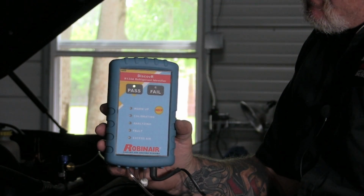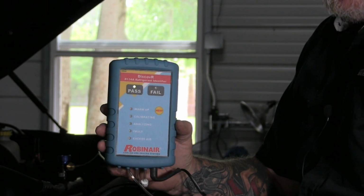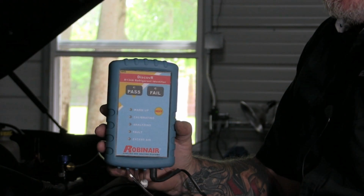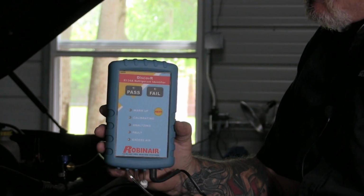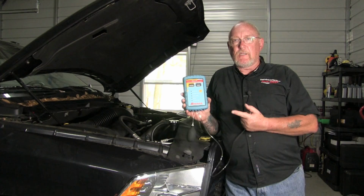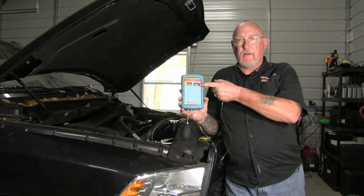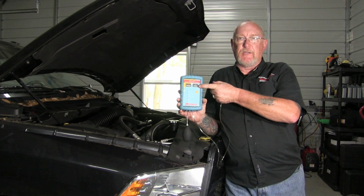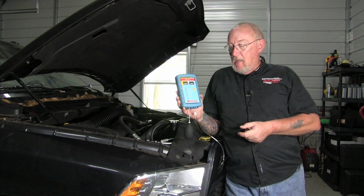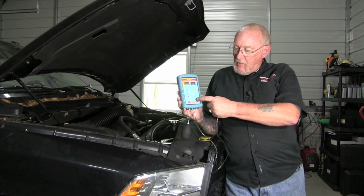Now that the test is complete, you can see in our case we've got a flashing light over the pass side of the tool. That's telling us that we have at least a 95% pure R134A mixture in this system. Of course, the opposite is also true. If I see the fail light is the one that's flashing, that means that I have a defective charge in the system. The one you're probably going to see most of the time, though, is the one here.